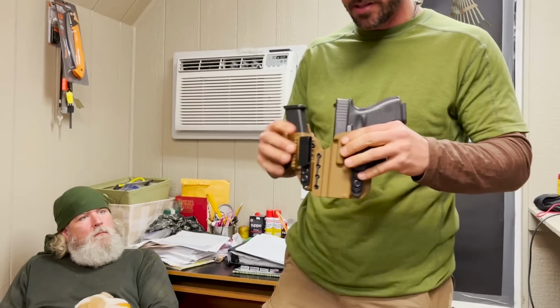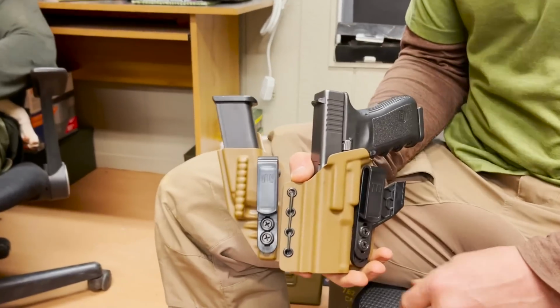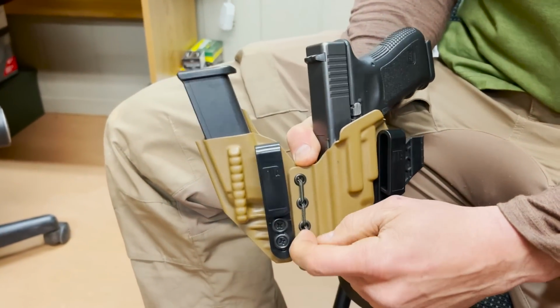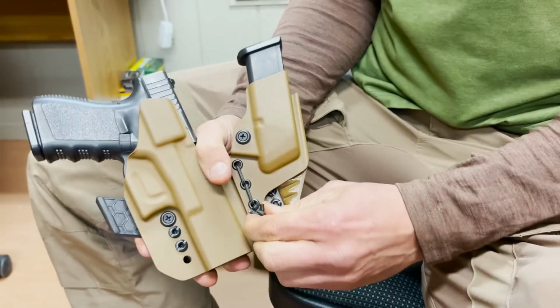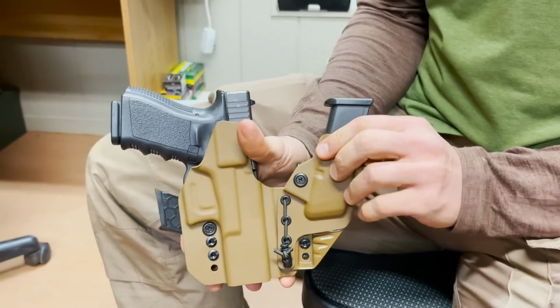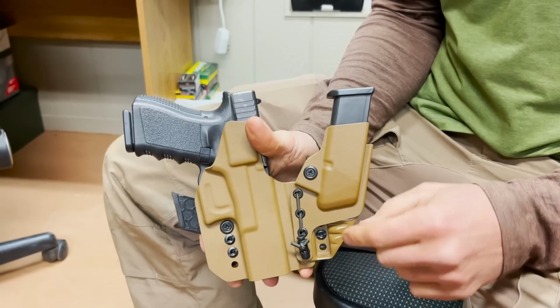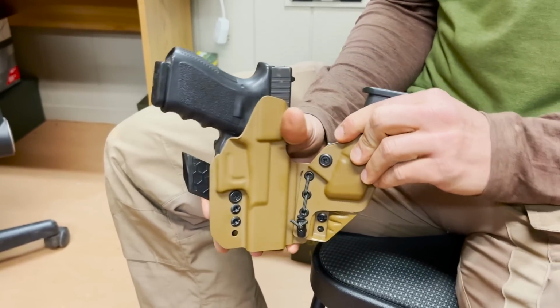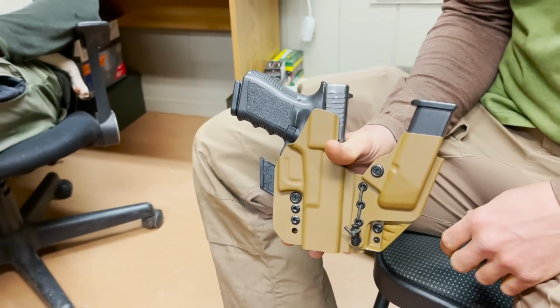This one is the Axis. There's the Aegis holster, but this is the Axis. And the only difference that I know is this bungee system here. It's got this bungee cord, the shock cord here in the middle that connects the mag holder and the actual holster for the pistol. It gives it some flex and some stretch, and it moves with you. And that makes it significantly more comfortable.